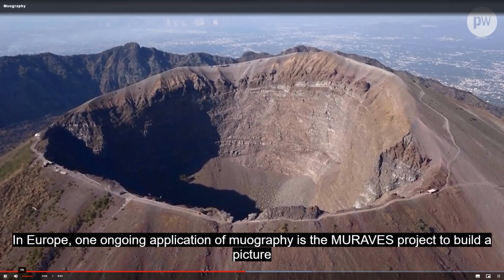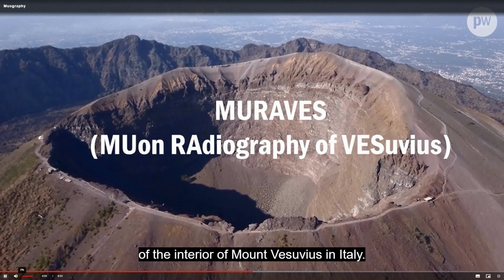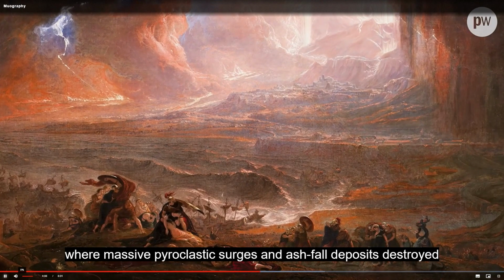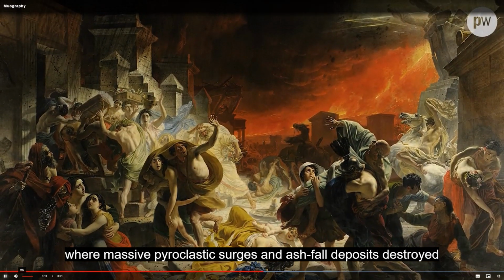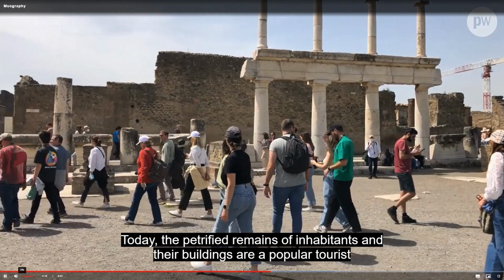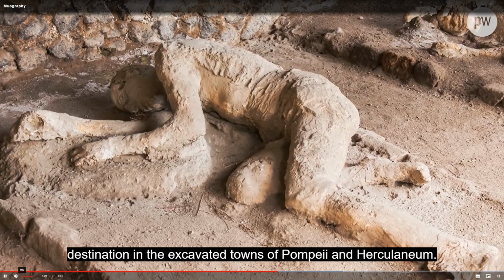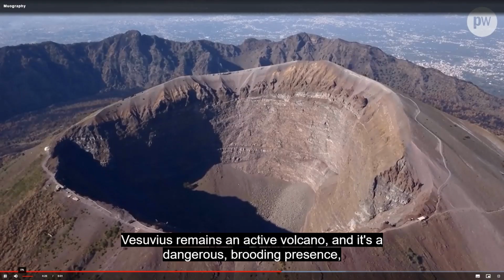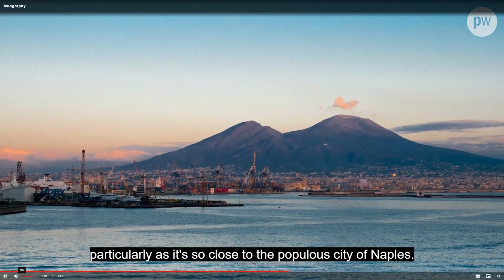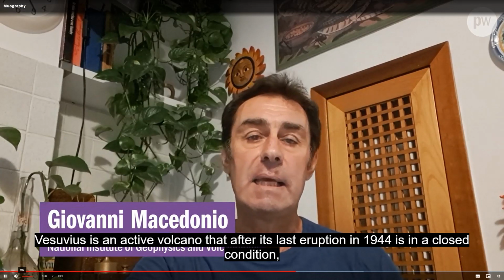In Europe, one ongoing application of muography is the Muraves project to build a picture of the interior of Mount Vesuvius in Italy. This volcano's most infamous eruption occurred in AD 79, where massive pyroclastic surges and ashfall deposits destroyed nearby Roman towns and settlements. Today, the petrified remains of inhabitants and their buildings are a popular tourist destination in the excavated towns of Pompeii and Herculaneum. Vesuvius remains an active volcano, and it's a dangerous brooding presence, particularly as it's so close to the populous city of Naples.